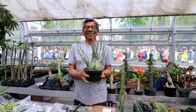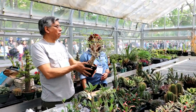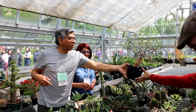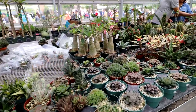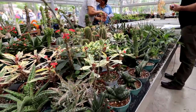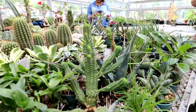Look at that. That's the alien tree from Mars, right? Your bucket list is big now. No, you come regularly every year. Wow, these are all for sale. Look at some of these unusual species of plants. Wow.